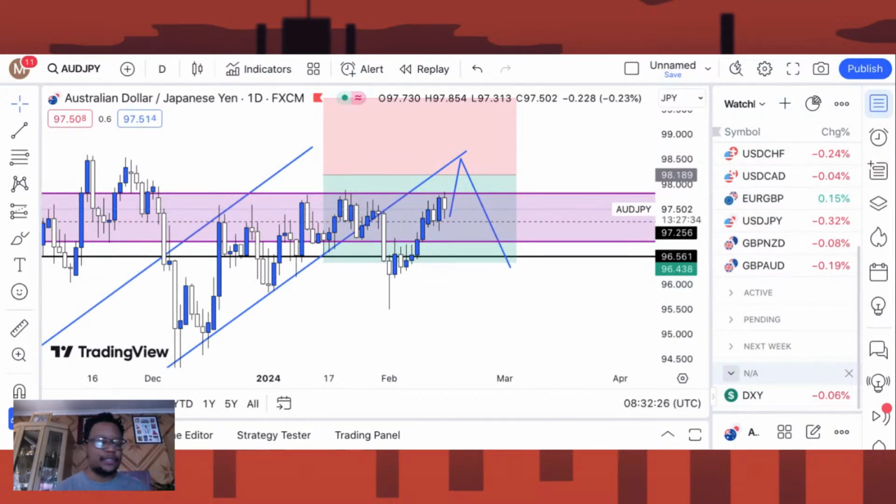I do manage my trades. Once certain levels are hit, I'll move my stop down gradually. But yeah, in regards to the currency pairs I'm going to be looking at next week, it is New Zealand CAD and AUD NZD for now, at least.